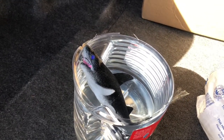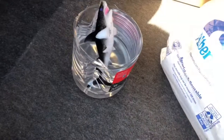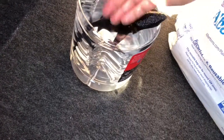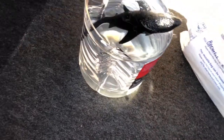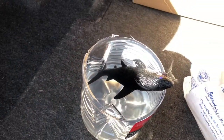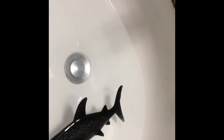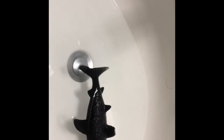Let's see how long it takes to finally grow up. Don't touch it, obviously. It's got like gooey stuff. Oh, yeah. We'll have to show you the progress as we go on throughout the day of how big it gets. Now I'm just gonna fill this up with more water and wait a little to see if it grows.